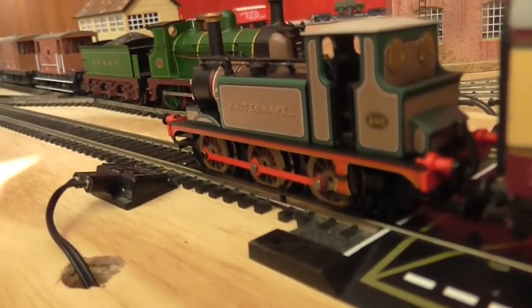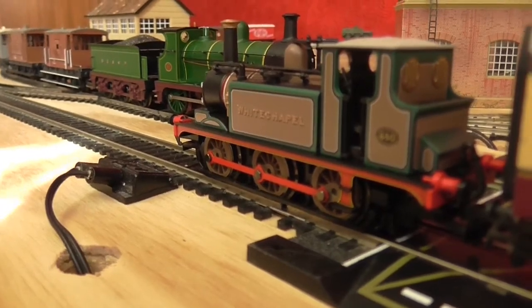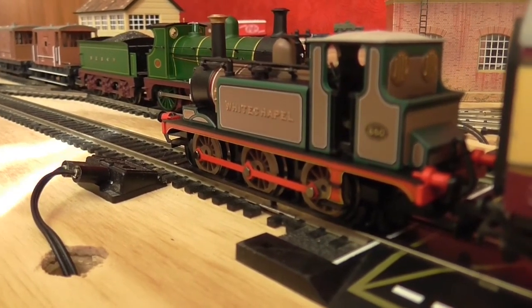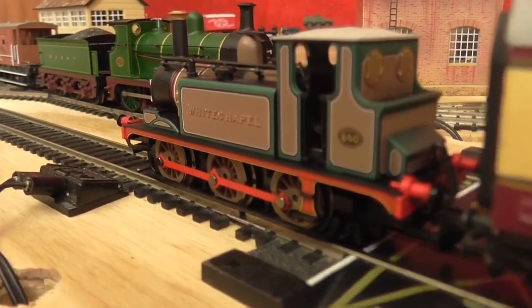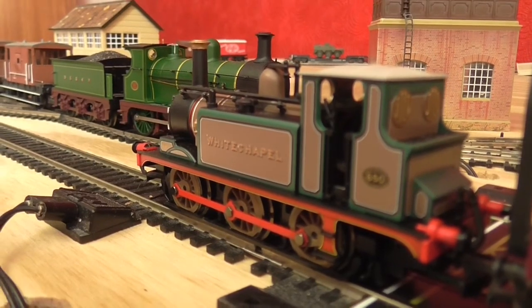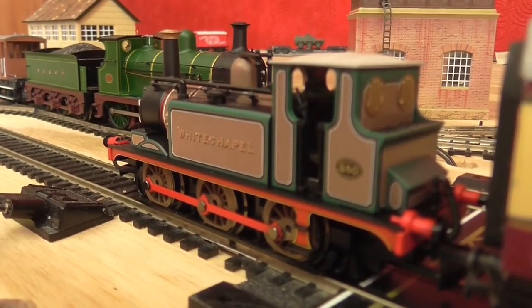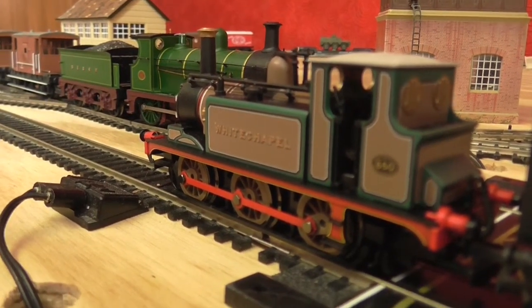Going back to the loco, if you can get one at a good price, get one. If not, don't bother, because Hornby's brand new ones are £80, which is a bit steep for what it is, and I believe it's the same tooling as this one, from Dapol or Airfix. I really wouldn't pay £80 for one, and it's DCC ready, that's it really, no sound or anything.